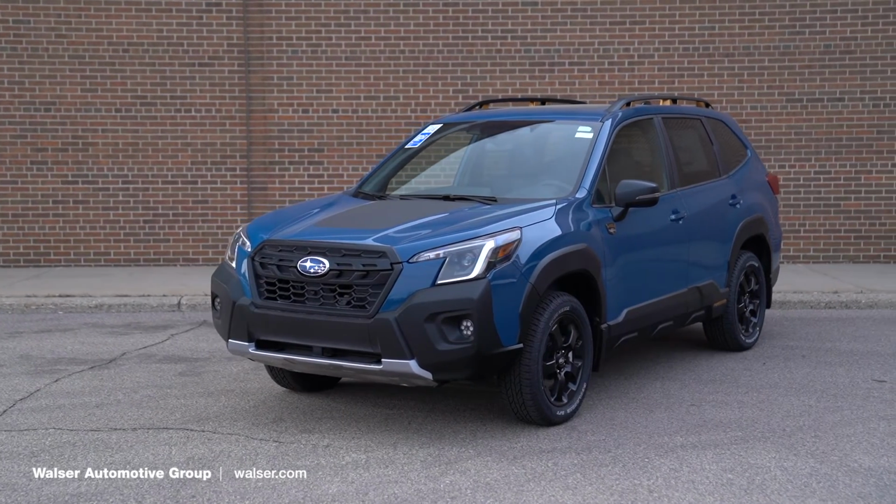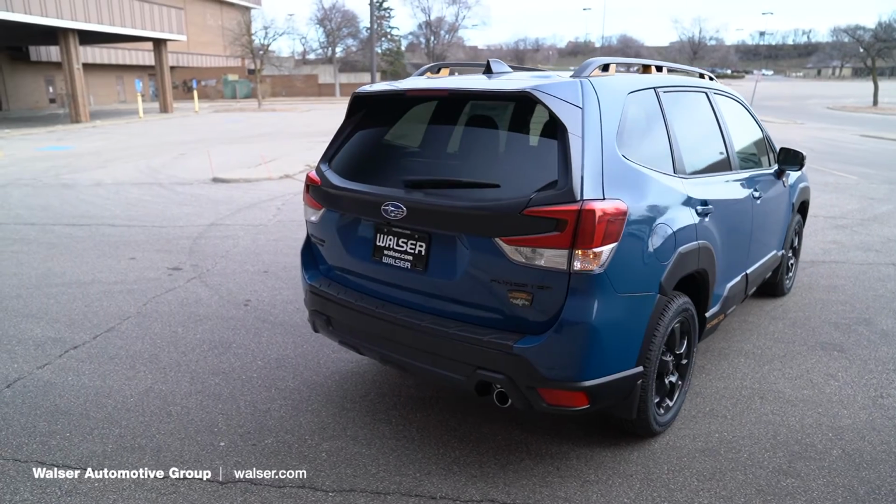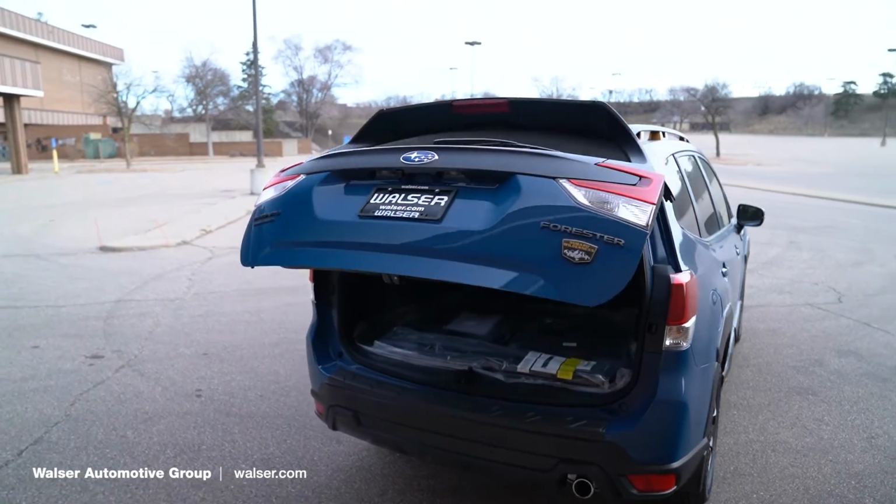So the Wilderness Edition also will get a power liftgate in the back, and storage space is very ample in this one.